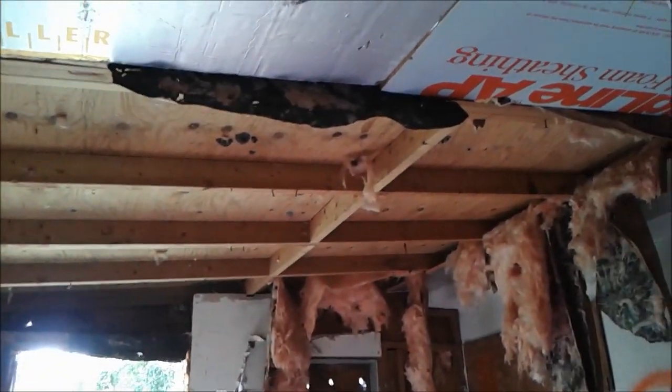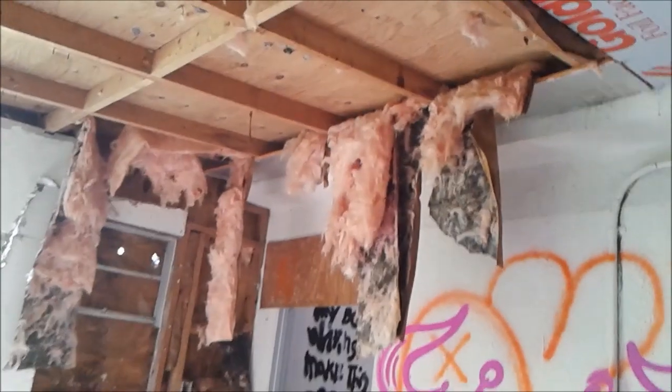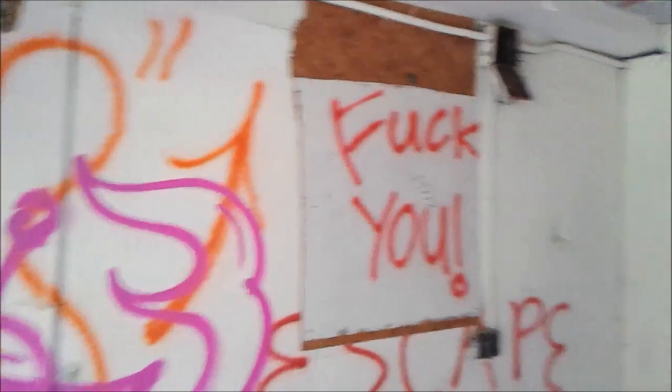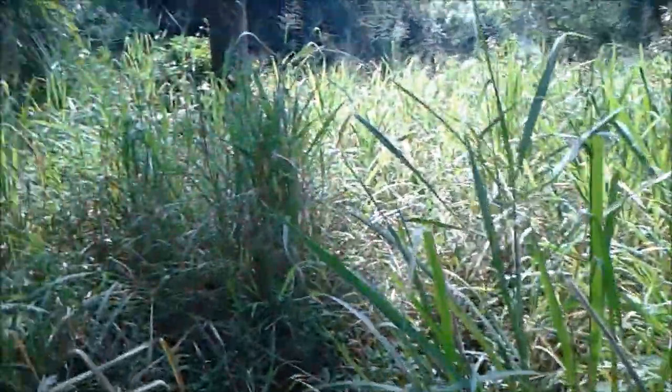Ooh, that looks like a whole bunch of wasps. Holy crap. Oh man, that's a big wasp nest. You see that? That's not good, because once those wasps get spooked, you don't want to be around. Look at the size of that thing. You see that round thing? There's like 17,000 wasps over there. Wow. Okay, don't want any part of that.